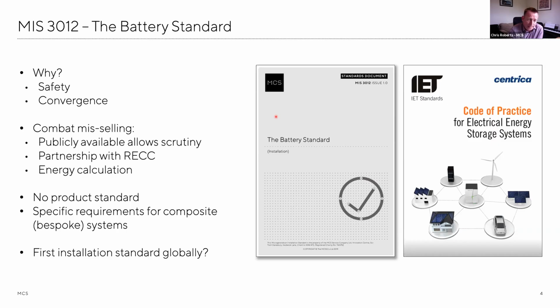And we're proud to say, I think our standard, it's snappily called MIS 3012. That stands for Microgeneration Installation Standard, and then our reference numbering system. To our knowledge, that was the first installation standard anywhere in the world.